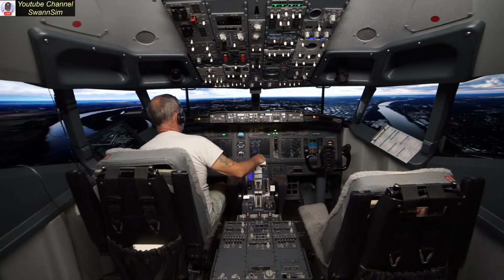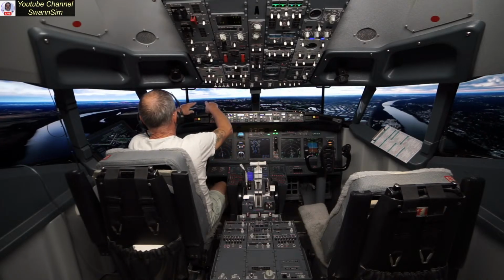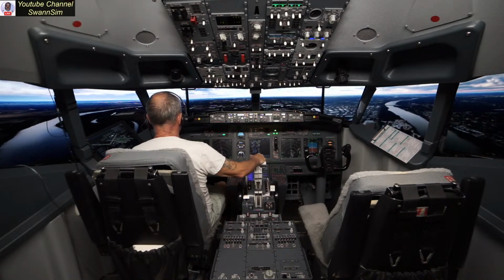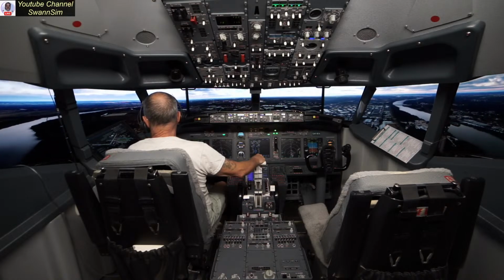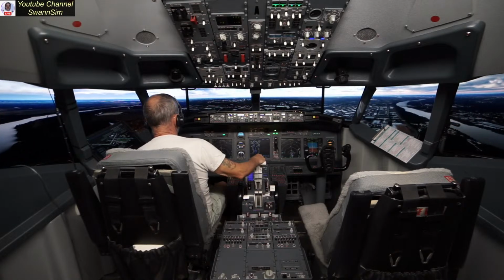Yeah, for me 2020 just seems too bright, but I think it has to do with my monitors and the way I have them set up, because I have these set up with the dynamic settings and the backlighting at full blast at 20.